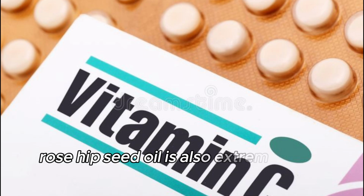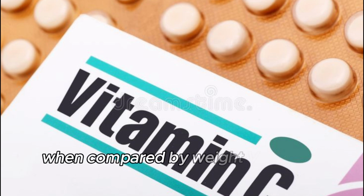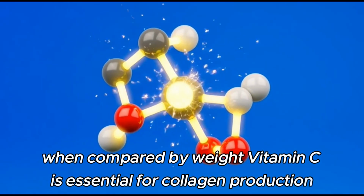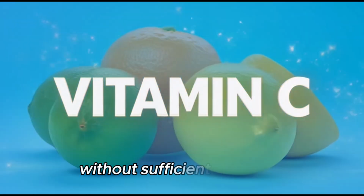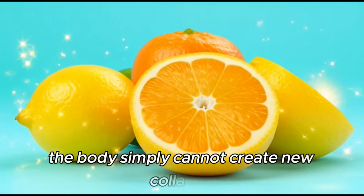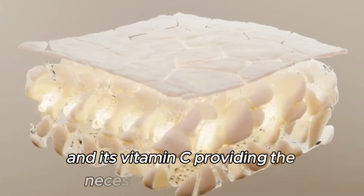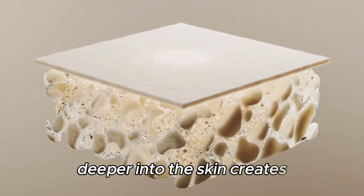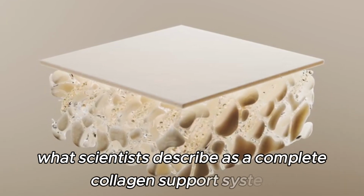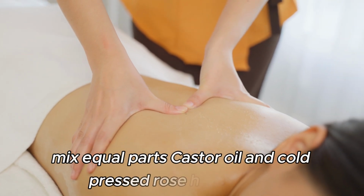Rosehip seed oil is also extremely rich in vitamin C, containing nearly 10 times more vitamin C than oranges when compared by weight. Vitamin C is essential for collagen production because it works as a cofactor in the enzymatic process that forms collagen molecules. Without sufficient vitamin C, the body simply cannot create new collagen, no matter what other ingredients are used. The combination of rosehip's natural retinoids encouraging collagen production and its vitamin C providing the necessary building blocks, together with castor oil's ability to deliver these nutrients deeper into the skin, creates what scientists describe as a complete collagen support system.